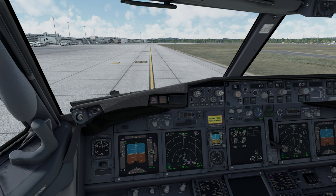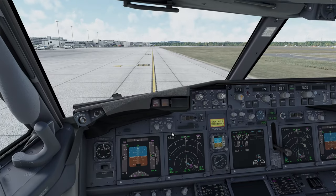Start checklist. Before taxi checklist. Generators are on. Probe heat is on. Anti-ice is off. Isolation valve auto. Brakes off. Let's get out of here.